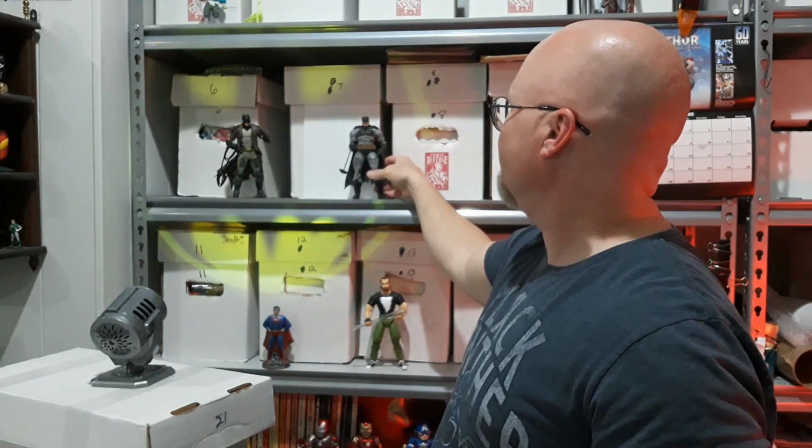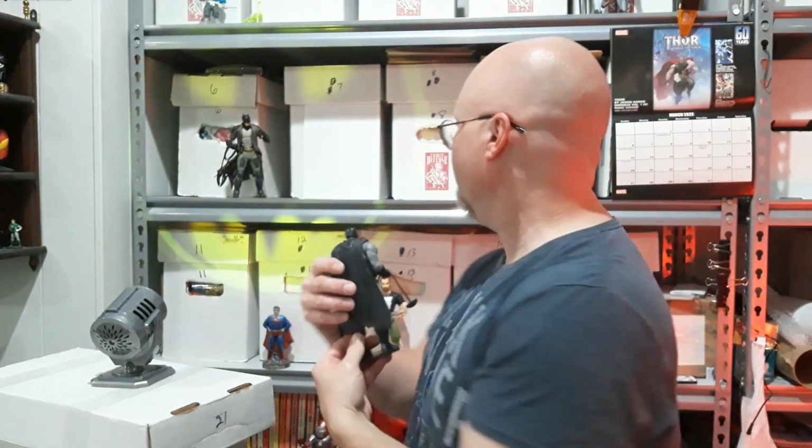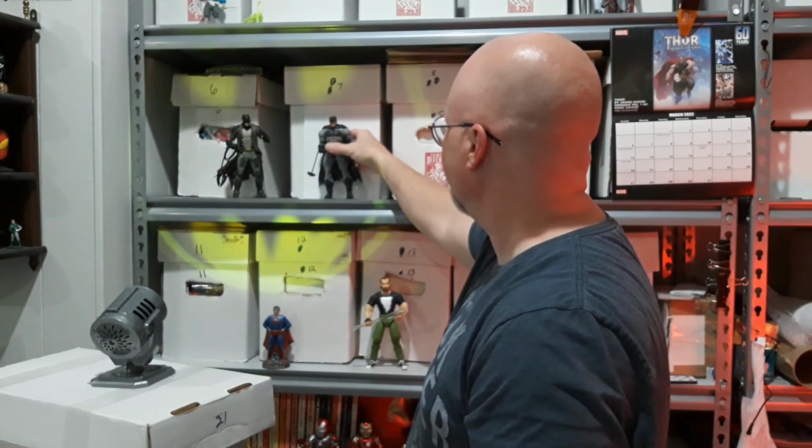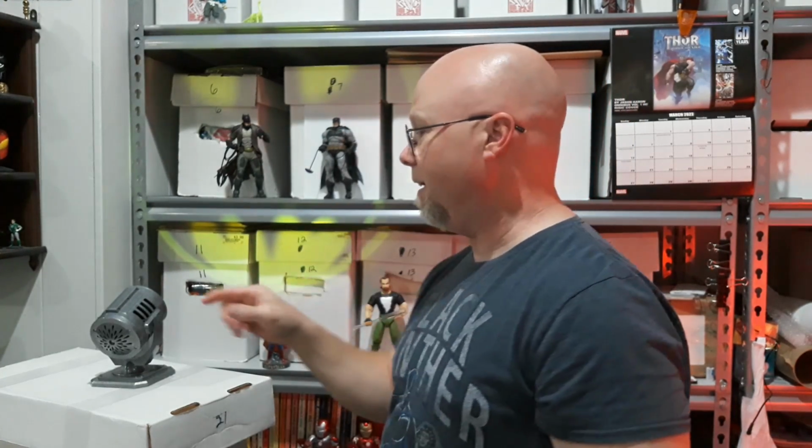But this one, of course, I could not pass up when they issued it just recently, and that is, of course, the Dark Knight Returns Batman. My son actually pointed that out to me, and I was like, "Oh my goodness, that's going home with me." So there you go. I've just started displaying the bat signal with the Dark Knight Returns Batman, because it just seemed to fit better. But anyway, some cool stuff there.